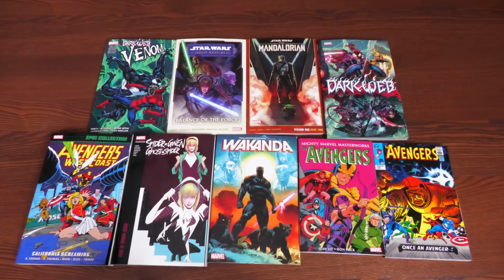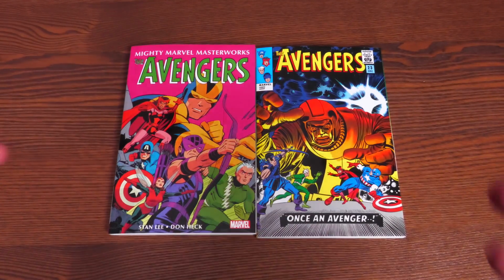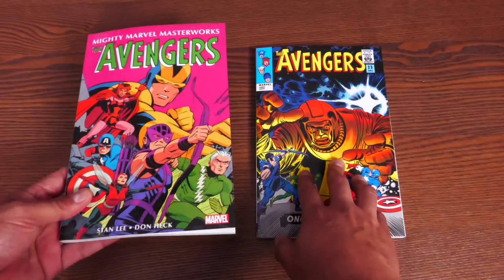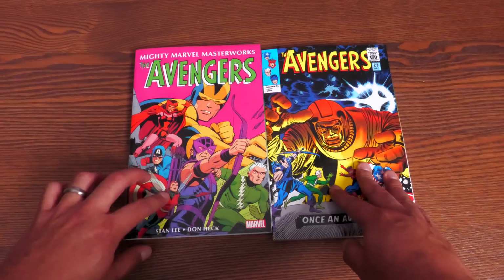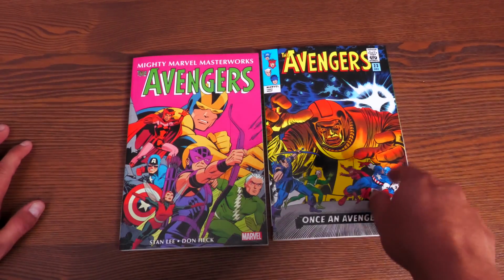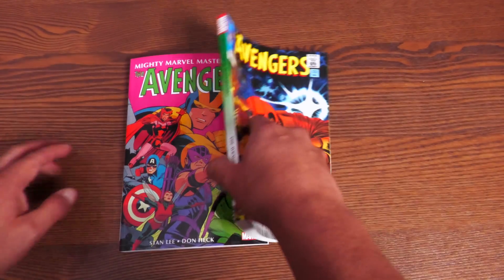I respect that. Alright, so let's go ahead and start with the Mighty Marvel Masterworks. So kicking off the week is the Avengers Mighty Marvel Masterworks Volume 3, Among Us Walks a Goliath. So you have the Leonardo Romero cover right here, which is the standard cover. Then you have, I think that's Jack Kirby with maybe some John Romita. I mean, it looks definitely like Jack Kirby's face and hands, but it looks like finishes by John Romita.